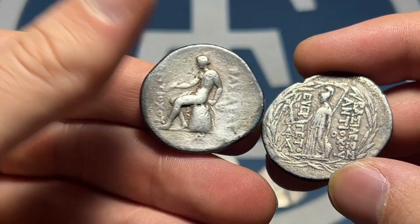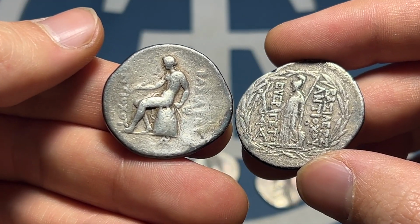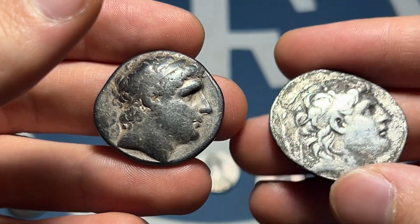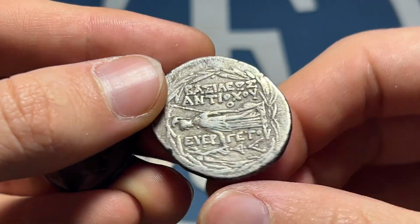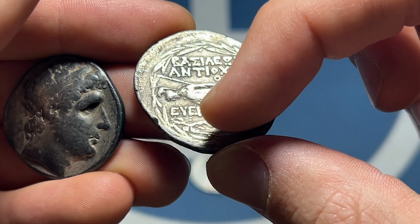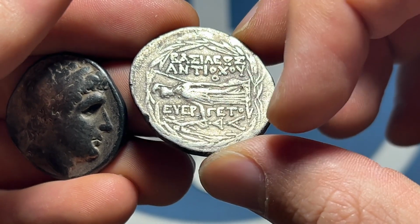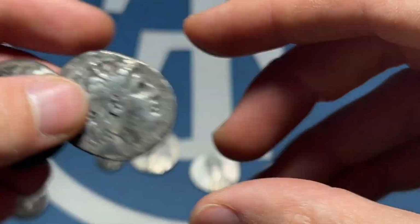Seleucid Empire rules over everything from the Syrian area to Iran, goes all the way out to the Central Asian provinces, though they eventually break away under the Bactrian rule. And then this one, it says Basileus, King Antiochoi, and then it says EYEP. I think it's not P though. I was thinking Epiphanes, but that doesn't necessarily spell Epiphanes. I should probably take a closer look. It would be pretty easy to identify it with a little bit of time here.